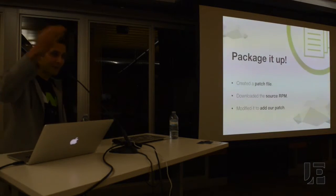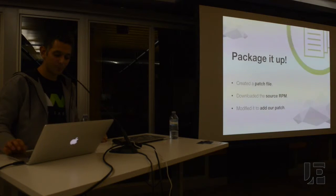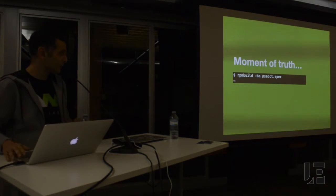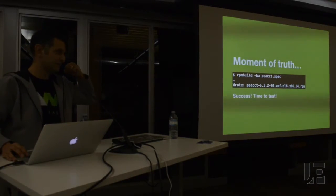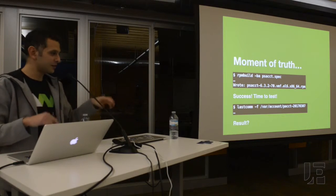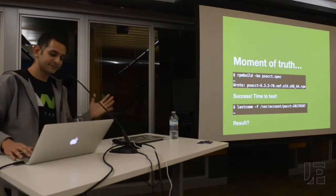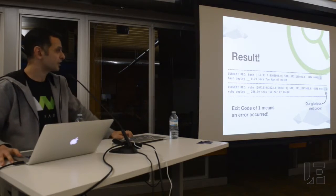So we created a patch file, we downloaded the source RPM, we modified it to add our patch, and it was time for the moment of truth, right? So we decided to compile it with RPM, and it did. It created an RPM file. That's great. At least it compiles. Doesn't tell you that it works, it just tells you that it compiles. So it was time to test. So you downloaded it, installed it on the customer system, parsed the log file, and then, fortunately, it did not work. I'm just joking, it did.